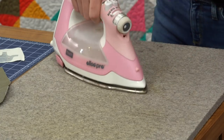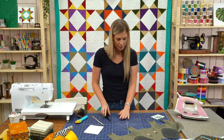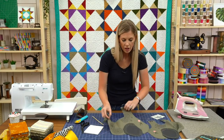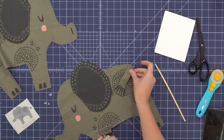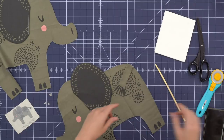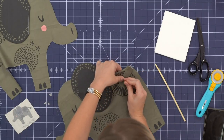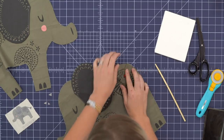All right, there we go. So now our tail is ready. So now we can take all of our pieces, our ears are sewn onto the body, we have our tail, and it's just gonna go right here on the rear end of our elephant. And we're just gonna go ahead and pin that in place. So that's where we want it.